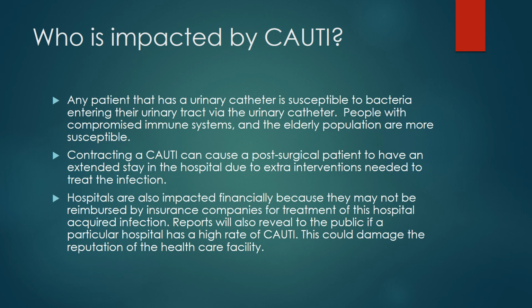Who is impacted by CAUTI? Any patient that has a urinary catheter is susceptible to bacteria entering their urinary tract via the urinary catheter. People with compromised immune systems and the elderly population are more susceptible. Contracting a CAUTI can cause a post-surgical patient to have an extended stay in the hospital due to extra interventions needed to treat the infection.